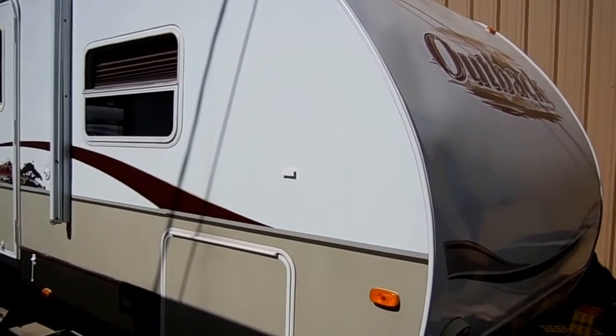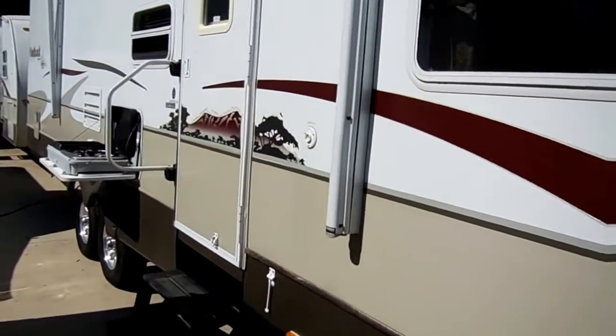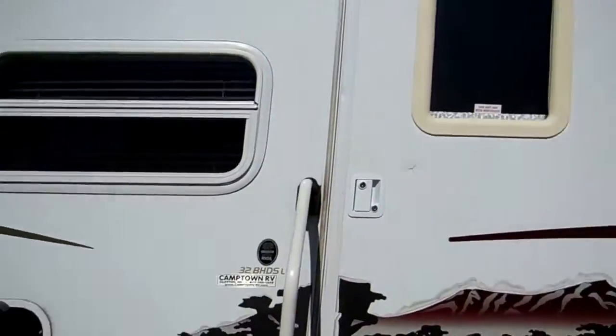Today we're looking at a 2008 Outback Sydney, model number 32BHDSLE. Folks, this is a 35-foot Outback Sydney.